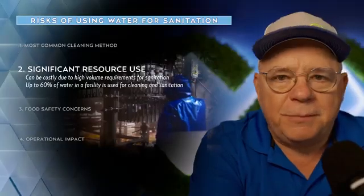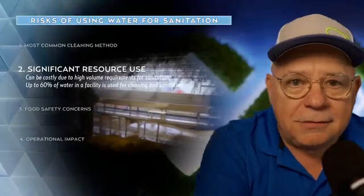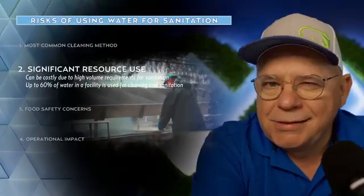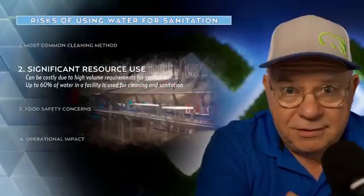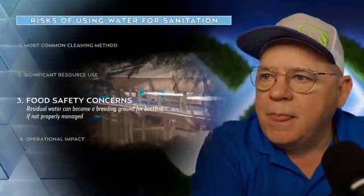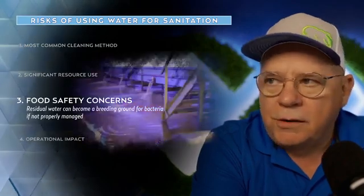The water that comes in the plant, 40% of it is made for mixing ingredients and washing hands and flushing toilets and stuff like that. But 60% of it is used to clean stuff, and it all ends up down the drain. There are also a lot of safety concerns with the water.